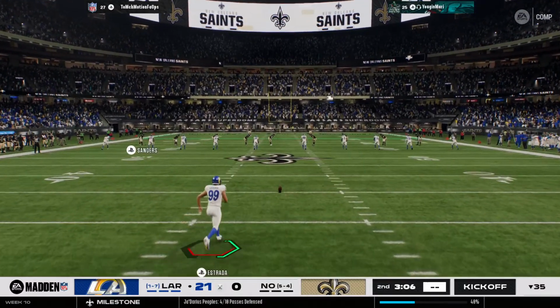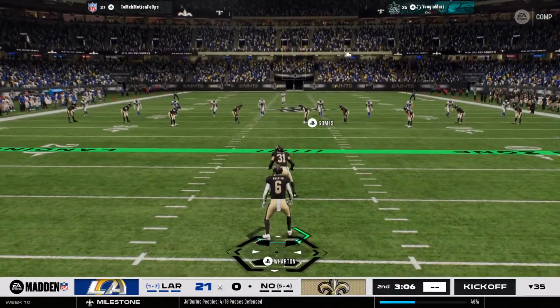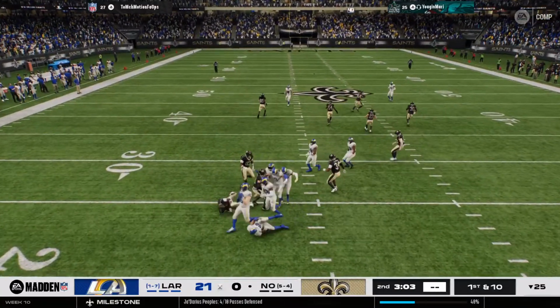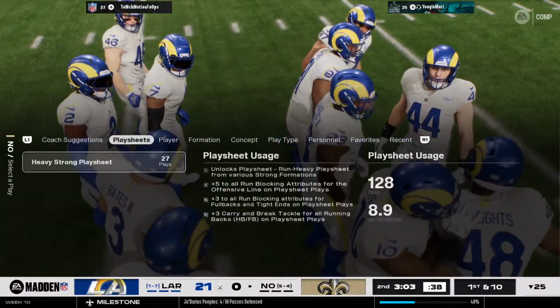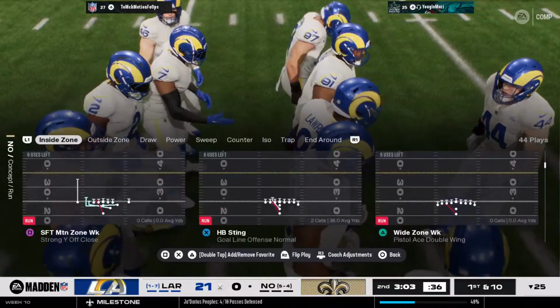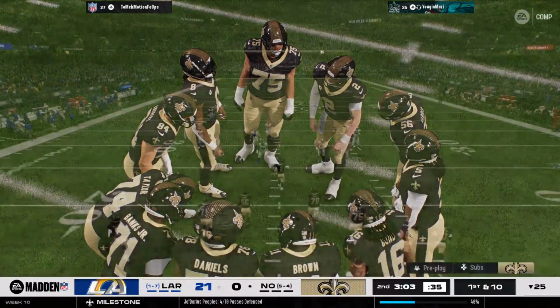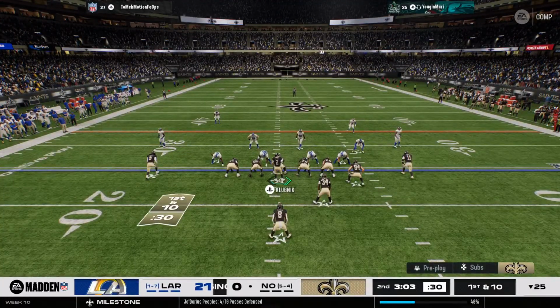Set now to kick this one away, and off it goes. And this return going to come to a quick end as he is belted at the end of that one. 25-yard line. The Saints offense on the field, ready to get their drive started.